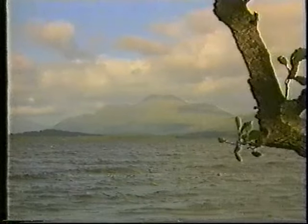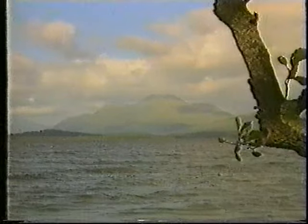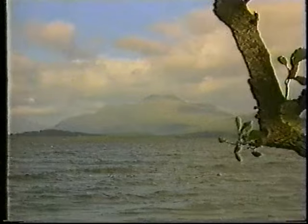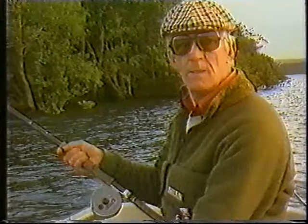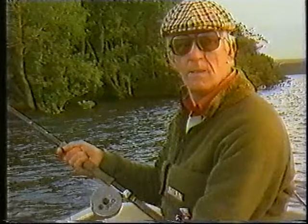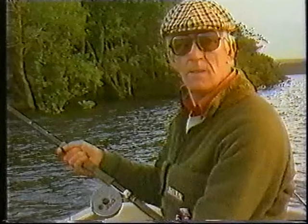To many anglers, the names of Bill McEwan and Loch Lomond are synonymous. Bill's love affair with the Loch lasted over 30 years and became a passion which he wrote about frequently and enthusiastically. But it wasn't a selfish passion. Bill wanted every angler to share the delight he found in his Loch of many moods. And that's what inspired this program.